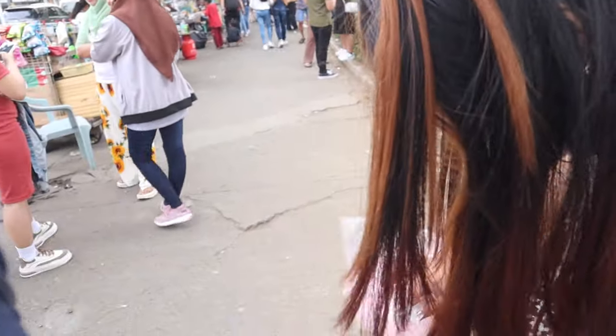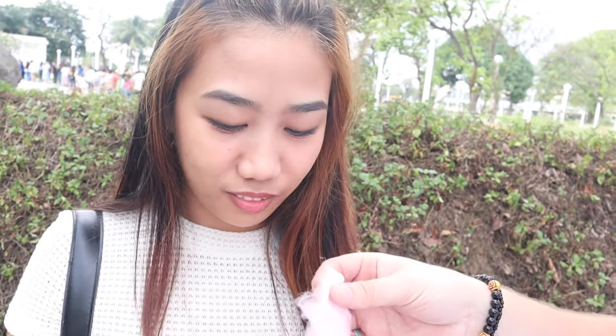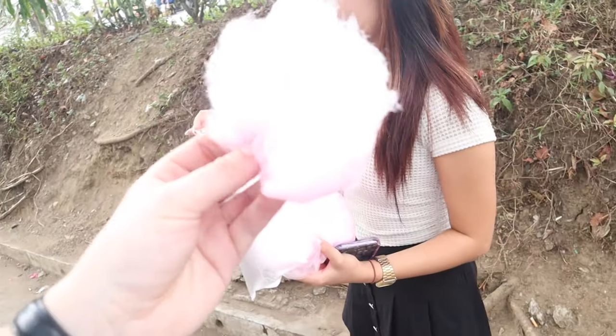Open your sack. Alright, now we're gonna try some cotton candy. It really is cotton looking, huh? Just melts in your mouth. A little sweet. Look at that. Interesting. How is it? Sweet. Cotton with candy. Pink cotton. It doesn't pick up on the camera, it's just white.